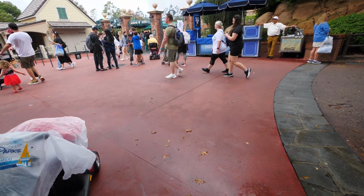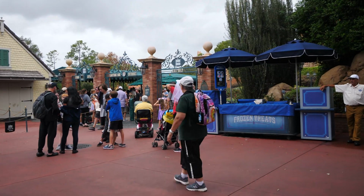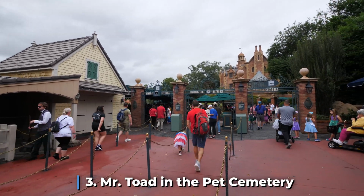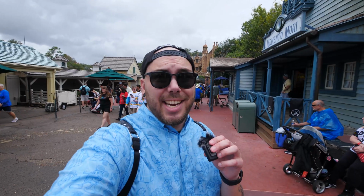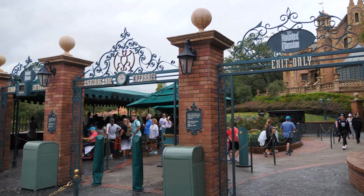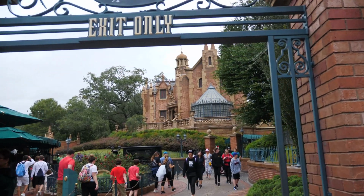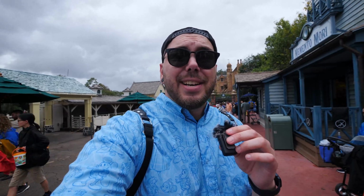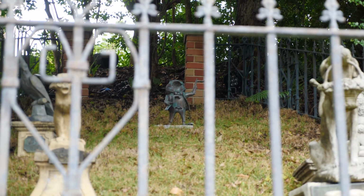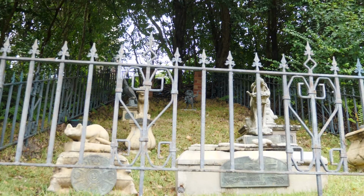Now for this next fact, we're actually headed out of Fantasyland into Liberty Square, and trust me, this does count as a Fantasyland fun fact, mainly because of the reference of the old ride that used to be over in Fantasyland. That's right, over here at the Haunted Mansion, we have a hidden gem from Mr. Toad's Wild Ride. Are you guys familiar with this ride? It used to be where Winnie the Pooh is now, a very similar dark ride, lots of twists and turns, but over here in the pet cemetery at Haunted Mansion, one of the former pets that unfortunately has deceased and moved on, right behind these bars you could find Mr. Toad. Look at that. There you are. There's his grave plot. That's an awfully big plot for a frog, don't you think?